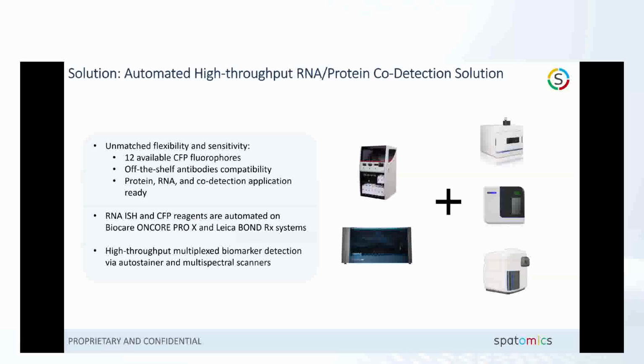Beautiful. Are they just recommending overdevelopment? What do you mean over? Well, if you let the HRP run longer and longer, you're going to deposit more and more and more.